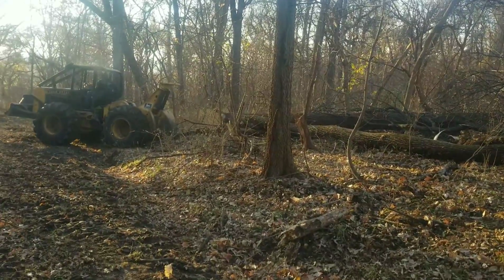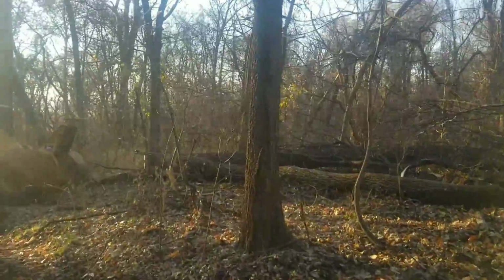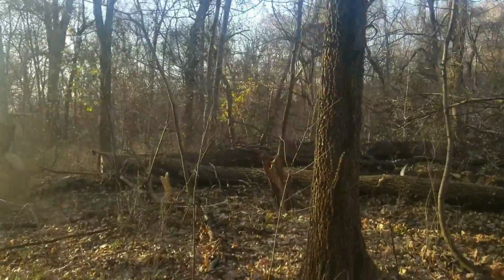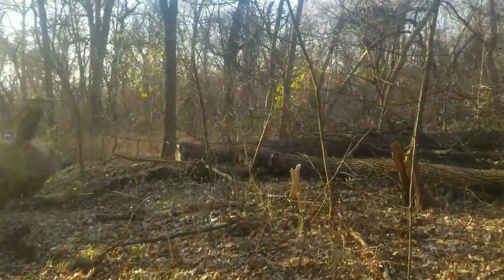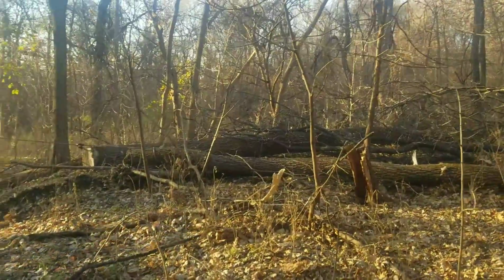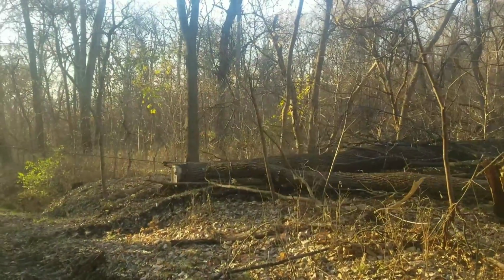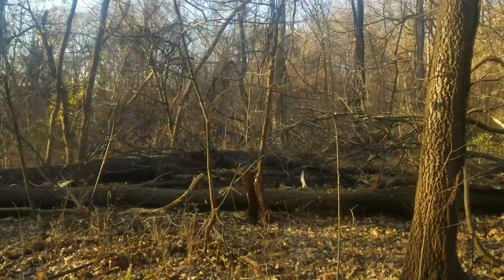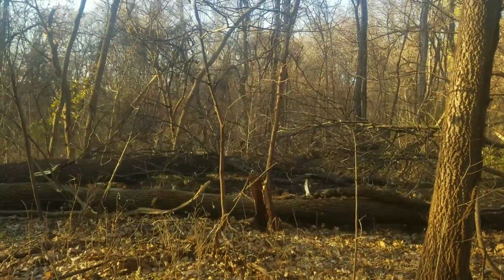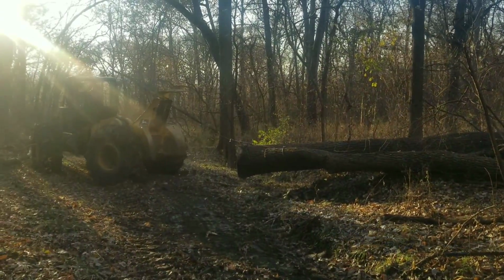The skidder's spinning a little. Yeah, I think so. You cut off? Yeah. I'm pretty sure I got it cut off. Yeah. It's just big. Come on, little girl.